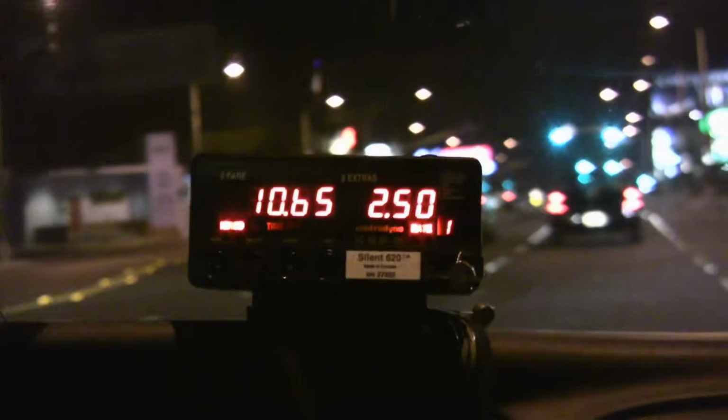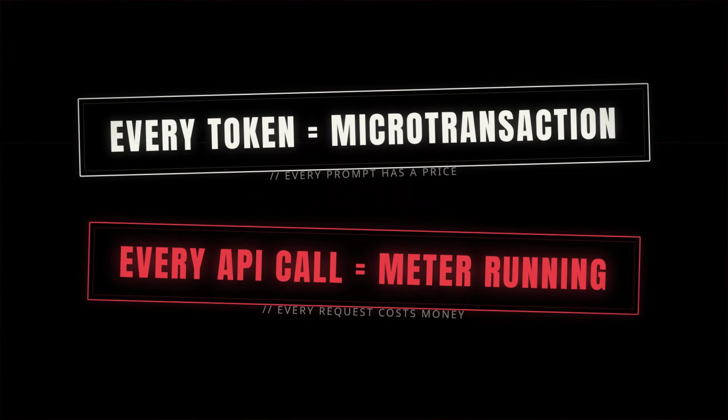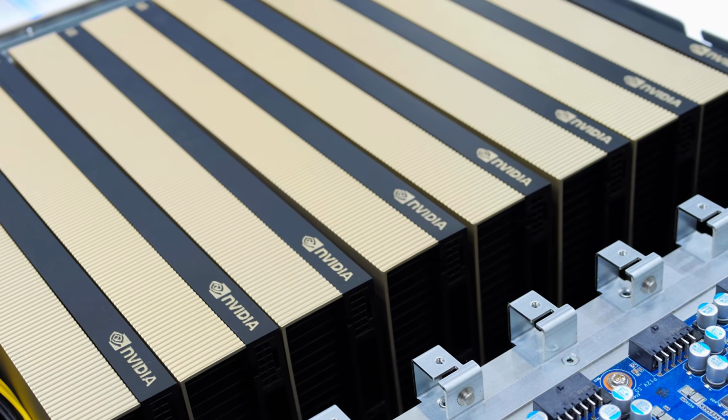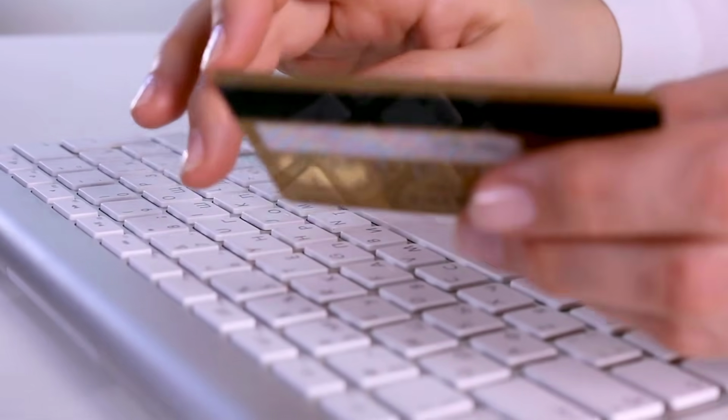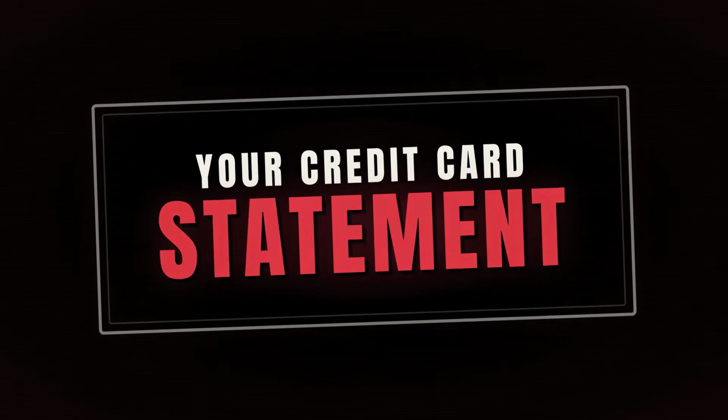Now that we're dependent, now that AI is wired into our workflows and our code and our daily routines, the real cost of compute is being passed directly down to us. Every token is a microtransaction. Every API call is a meter running. And the companies burning through billions to keep the GPUs spinning are going to recoup that money from somewhere. That somewhere is your credit card statement.